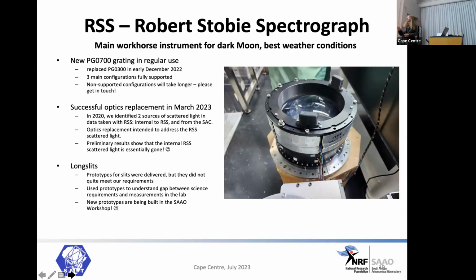But we actually managed to use those prototypes to understand the gap between what the companies thought we wanted, so all of those engineering measurements that they need, and what we astronomers see at the telescope. So we kind of used them as the Rosetta Stones. And it turns out, to our surprise, that the SAO workshop can do what we want them to do. Who knew? So we're now testing the new prototypes. And hopefully either this week coming or the week after, we'll be testing the new prototypes built here at the SAO, and I'm hoping that those are good ones. We get to keep them.